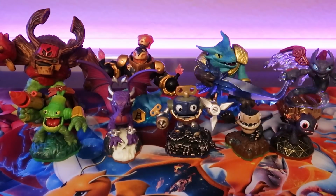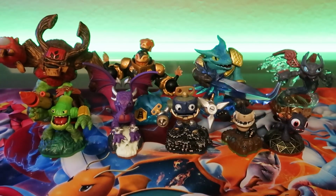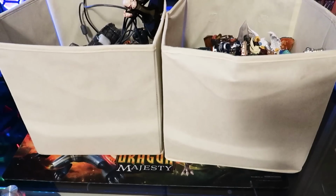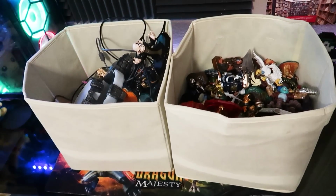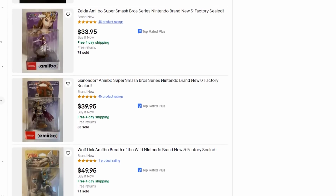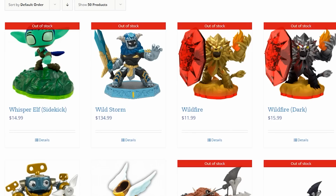But those are all retail prices, and as you may know, they don't sell Skylanders in stores anymore. So what's the price for these figures secondhand? In my experience, Skylander figures are much more common to come across, especially in lots. While you see more listings for Amiibo individually, you can find most Skylanders below $10, while the more rare ones can go for anywhere up to $100.